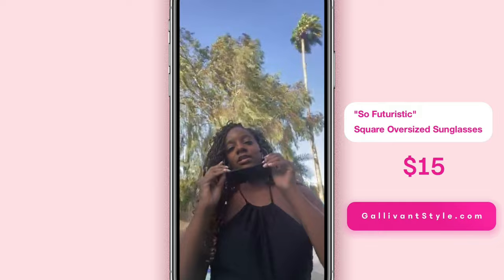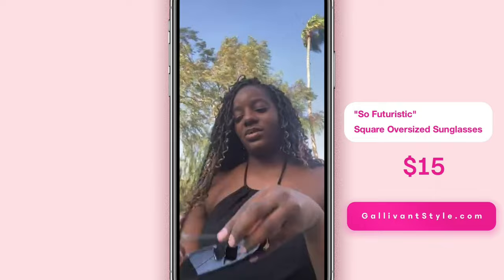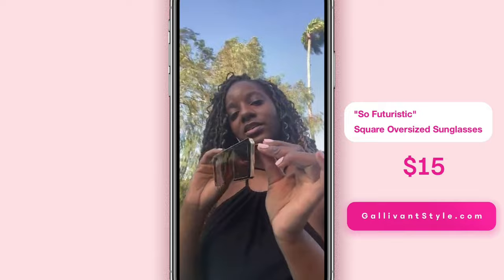So this is the black, straight up black with a little bit of gold on the side. Cute. Same gold detailing.